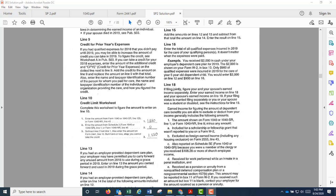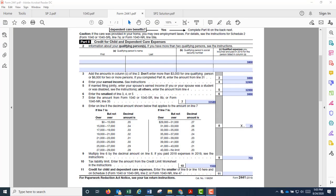What is the reason for this portion? This is to check the limit of our credit. How much credit can we use? We can only use the credit up to the amount of the tax. And how much is the tax? Line 1 says $1,550. And how much credit is applied to this tax? Already 0. So then we have $1,550 that we can still apply credits to. So we input $1,550 on line 10. That's our tax liability limit.